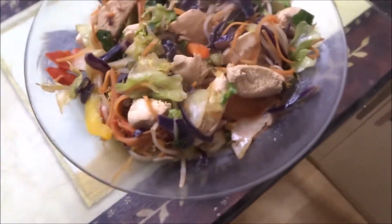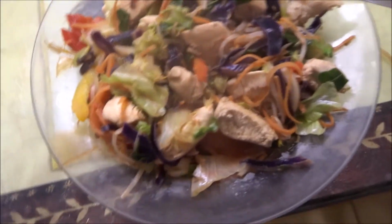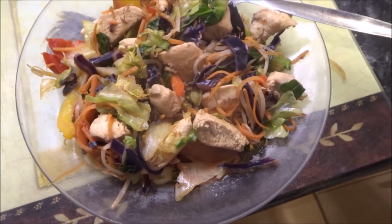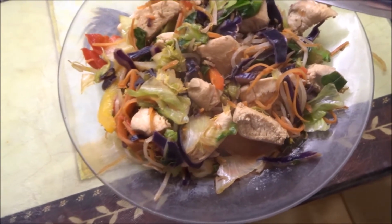So there you go guys, not the most appetizing, well, I think it looks good. Anyway, but yeah, this is the kind of thing I'll have when I'm on low carbs. It's got plenty of volume and lots of flavor, which is what I want really.